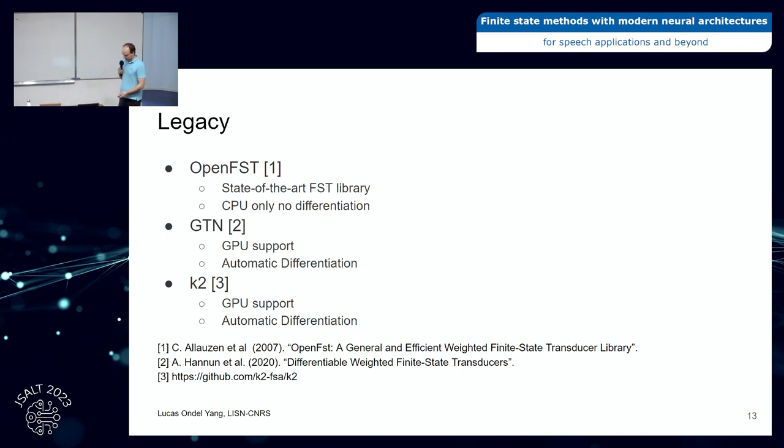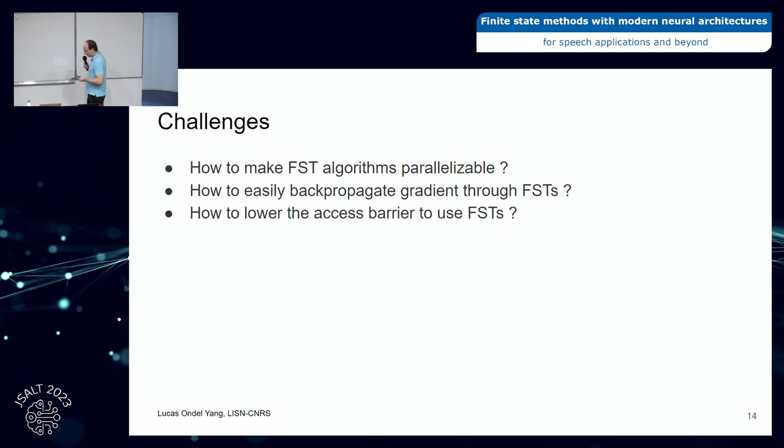This is where our work started. I will repeat again, the main challenge for this tensor-based FST, or linear algebra FST, is to solve two or three problems. The first one is that we want parallelizable algorithms. We focus so much on parallelism because we want to fully benefit from GPU. If we have any tool that cannot fit on GPU, then it is outside of the neural network world. So that was a big focus.